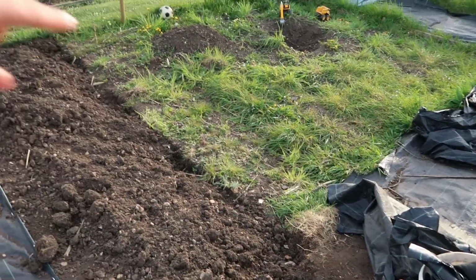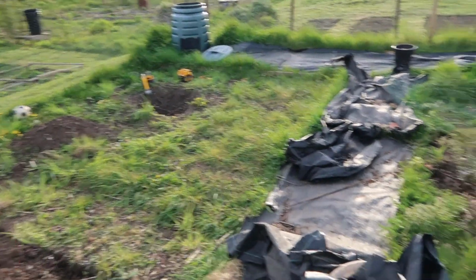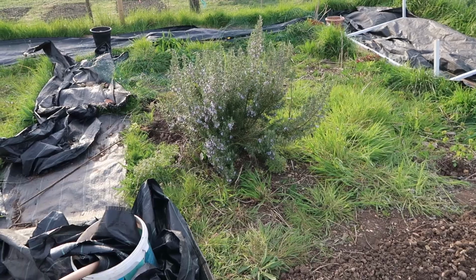I've almost finished this bed, so I need to put a path in here, another bed, another path, and then a thicker bed at the end, and then I will have finished. And as you can see, there's not far to go, so I'm really excited. I've almost got it all dug over.